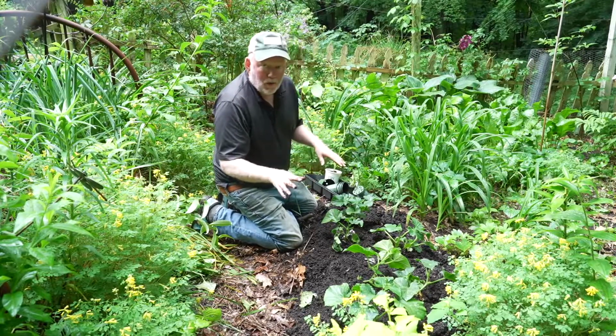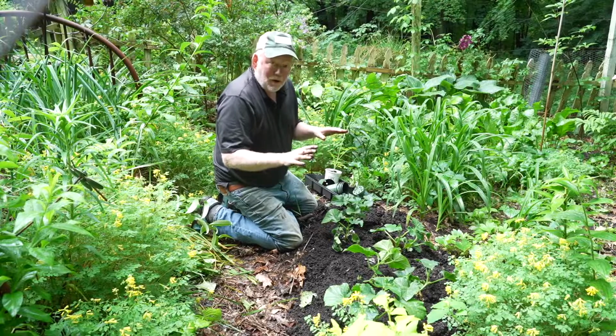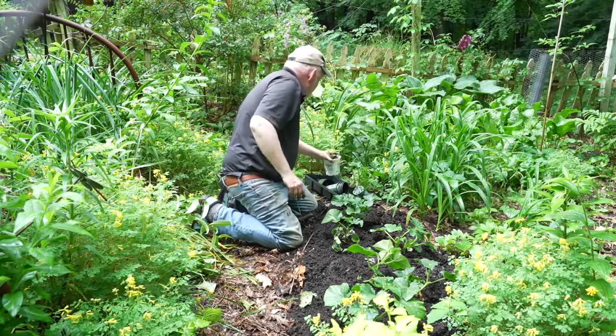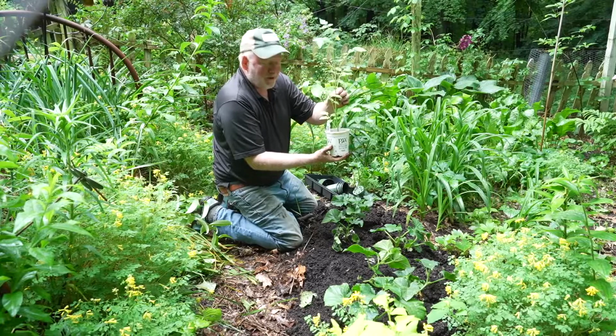Now next week, we're gonna build a nice trellis here so these can grow up. Because if I don't, with the size of these plants and how good they look, they're gonna take over the garden. All right, next I wanna show you how to plant a real leggy tomato like this. And I got a little trick for you.